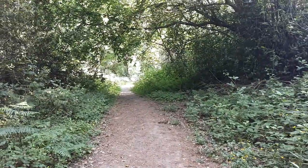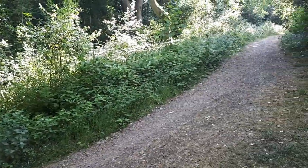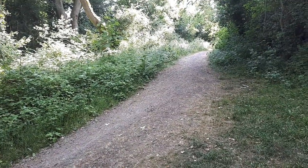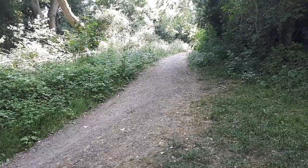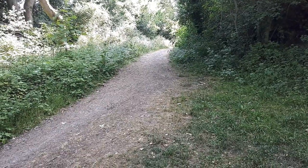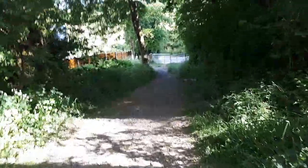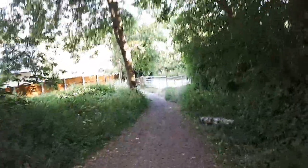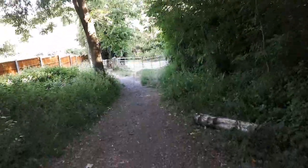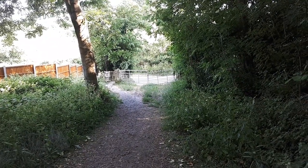So let's head back down here. Okay, that path there is where we've just come from. And if we were to explore back that way, that will eventually take us back to where we started our video today. So what we want to do is come this way. I don't think we were here yesterday, in fact, but it does look kind of familiar, maybe. I don't know. Let's have a look.